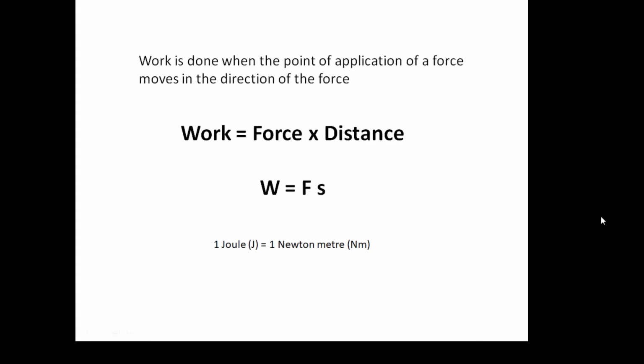That's what work is. Work equals force times distance. So W equals Fs. Work equals force times distance. Work is measured in joules, and a joule is a Newton meter. Okay, so just like energy, work is measured in joules.